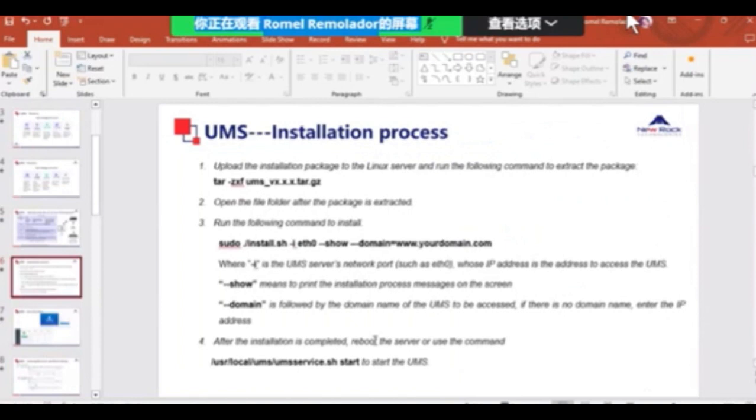Okay, so once you purchase, the UMS server installation package will be provided to you. It should be installed on a CentOS 64-bit Linux OS. And this is the installation process. You need to upload the package, and after that follow these commands. After that, you need to open the folder once the package is extracted and run the following command to install, as shown below. After the installation is completed, you need to reboot the server or use the command also shown below. By the way, we have also done the deployment already in Startech Lab, and they have this working server on their site.